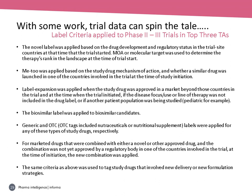The Me Too was a little bit more work. I had to create that landscape and then see where the particular drug stood in terms of its status of development in the countries involved in the trial at the time of study initiation.